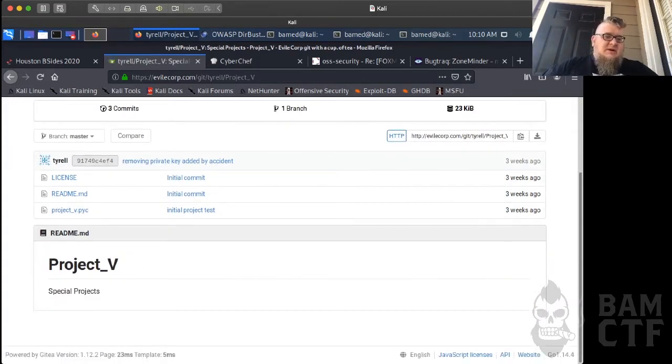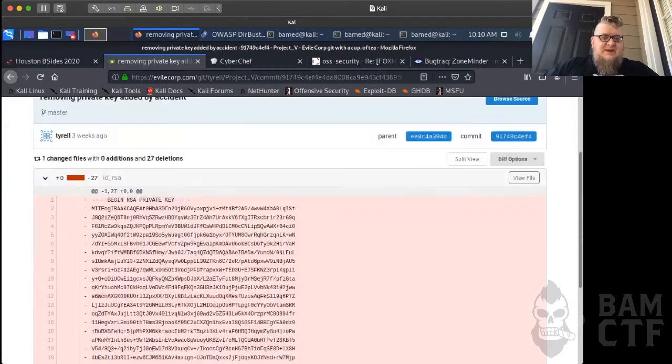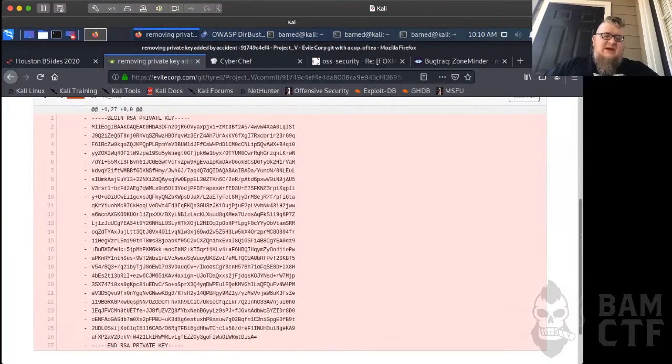Not much here, but if we look at the history, we can actually see the most recent commit removing private key added by accident. So let's see what that is. And looks like Tyrell accidentally uploaded an SSH key to the Git repo. He removed it, but it's still saved in history. So now we have an SSH key to get us initial access into the evalcorp network. All right, so we'll look at that in a minute.